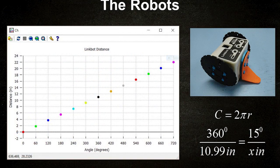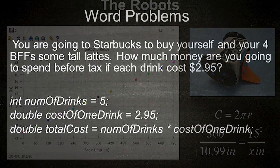They can use this graph to get a pretty good estimate of the function of the distance the wheels turn versus how far the robot traveled. After this, we go to the algebra. The students take the radius of the wheel to calculate the circumference of the wheel, and they use proportions to get the exact equation of the line.